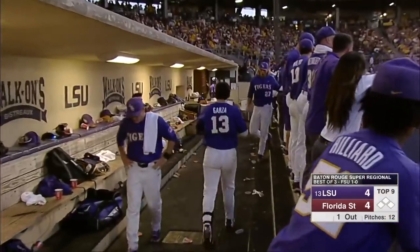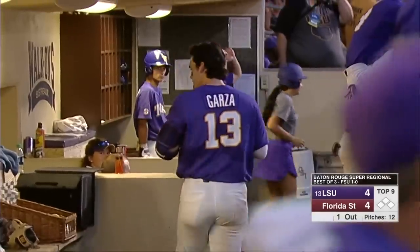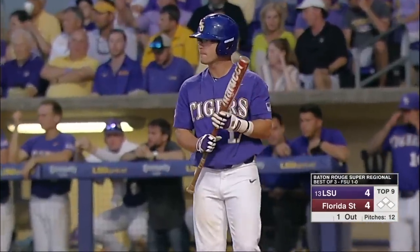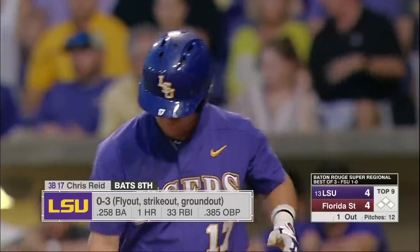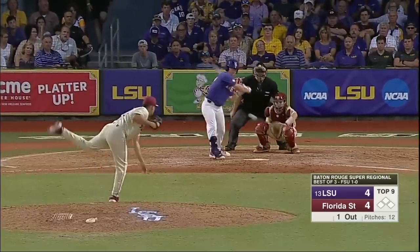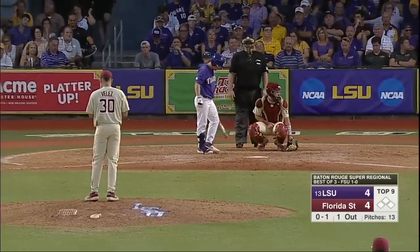And Chris Reed coming up. Velez could give you a little length in this bullpen, too. And this feels like a kid that you can turn into a starter pretty quick, too. I like his stuff. You see a lot of sliders. Left on left here, and Reed looks at a strike.